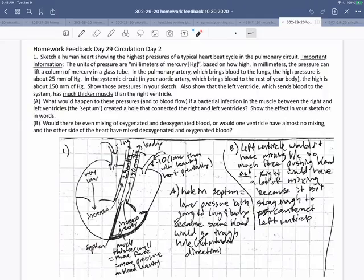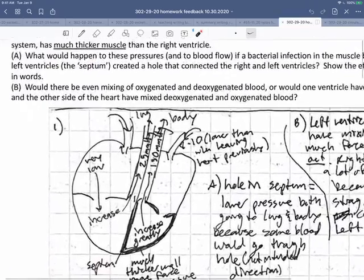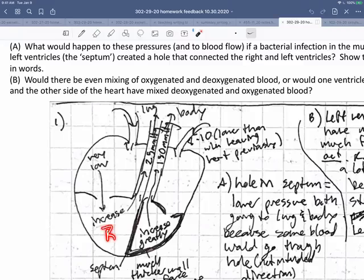The first question was about showing a human heart and showing the pressures, and also showing what would happen in this circuit. It's important to show the pressures involved and the different pressures in the two circuits. So here's the right ventricle, the right atrium.